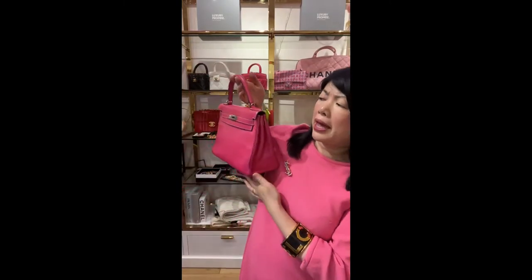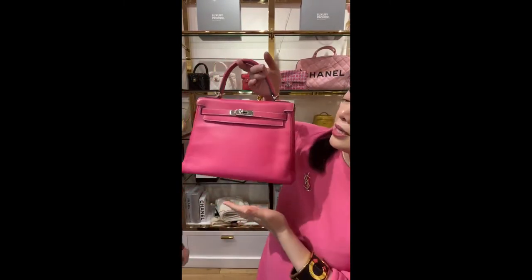And I believe this pink is, do you know which pink it is? Rachel knows.